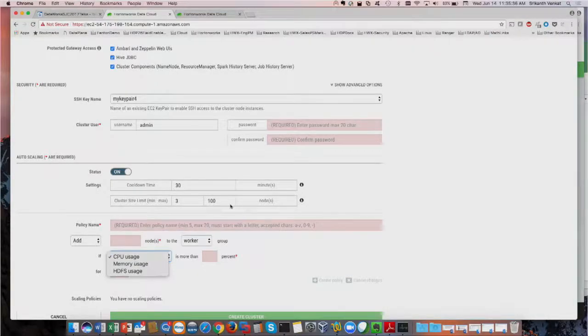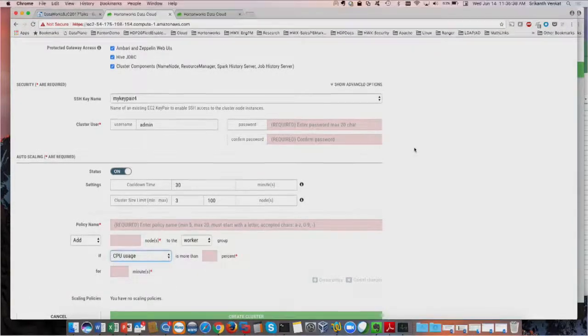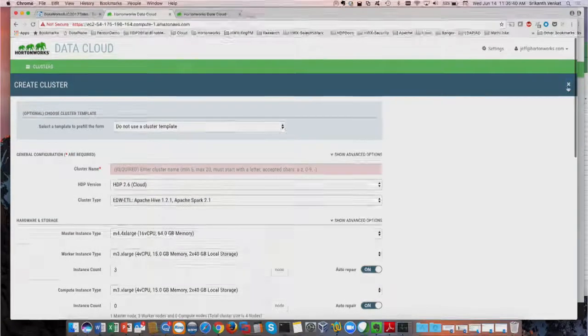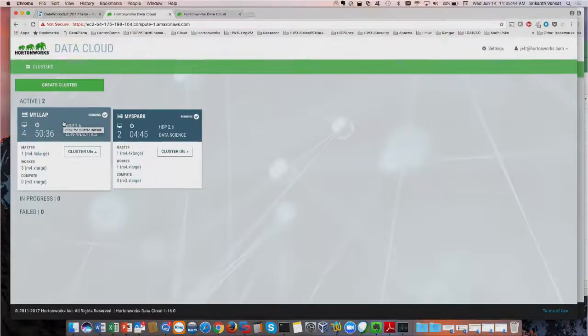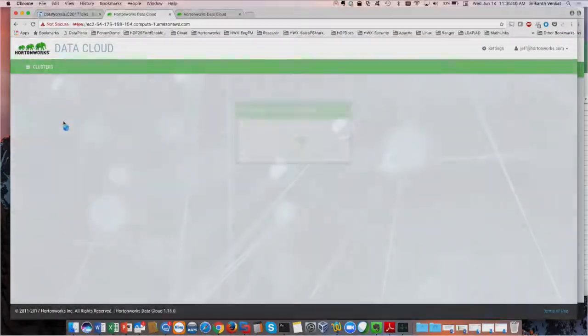So the idea is, Hortonworks Data Cloud just tries to make it easier for people to spin up these workloads. And then ultimately, you do the workload, you work with your S3 data, and you give it back.